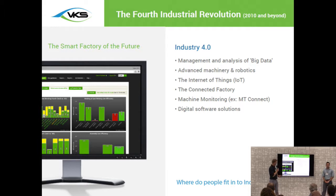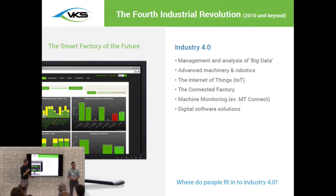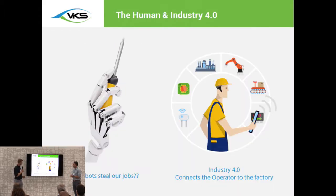Now, something that comes up that's kind of interesting is where do people actually fit in within Industry 4.0? So you've got operators on the shop floor today, and some people may think, what is next for the actual human operator within the factory? So naturally, some people are probably a little nervous that robots may actually come out and start to steal their jobs or take them away in the near future.